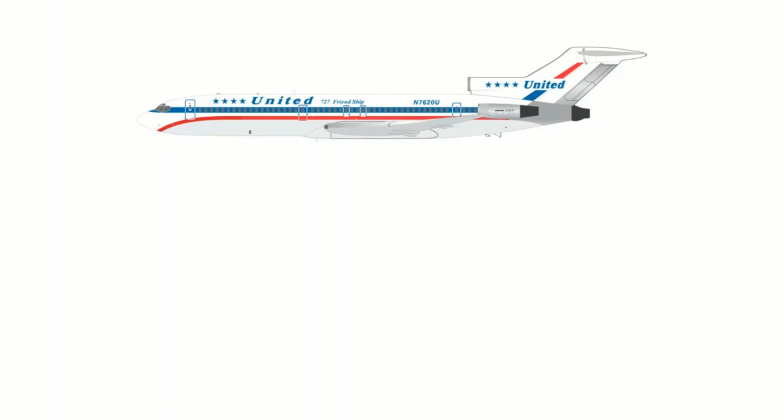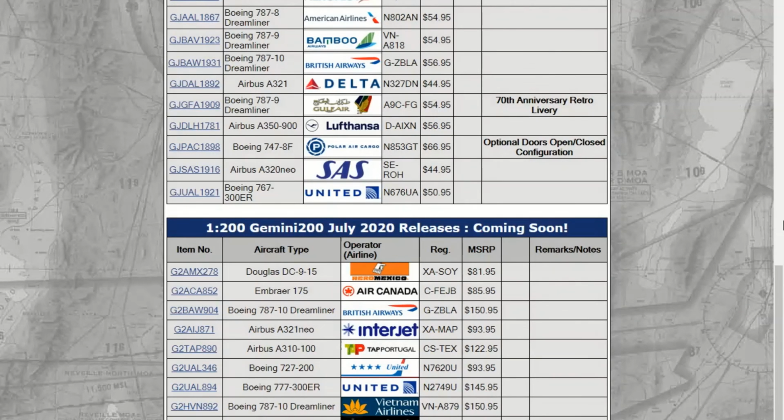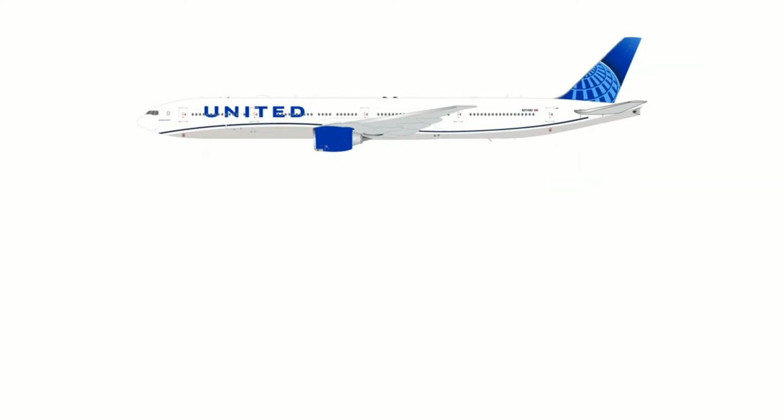I love that livery. Next is one that I hope they do in 1 to 400 next: the United 777-300ER in the new livery. I will pick that up too because, I'm not sure if some of you are aware, but before the pandemic, on those high demand routes, they actually flew a ton of United wide bodies to Orlando, which was awesome. I was about to pick a ton of them up, but then the new livery came out, so I'm kind of glad that I stopped myself. But yeah, definitely gonna pick up the 777-300ER if and only if it comes out in 1 to 400, because I'm not gonna spend $145.